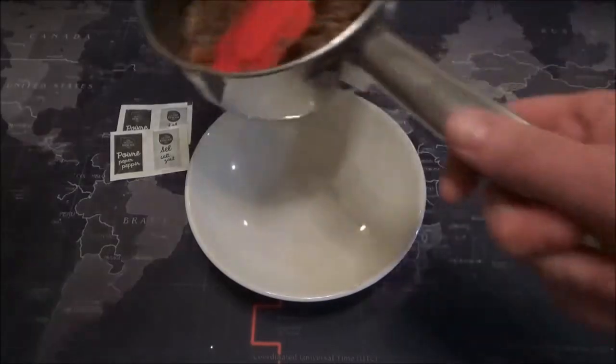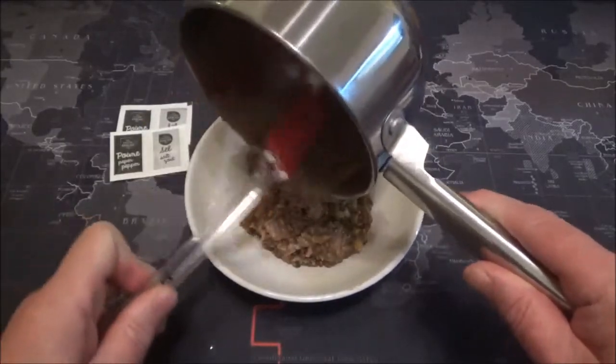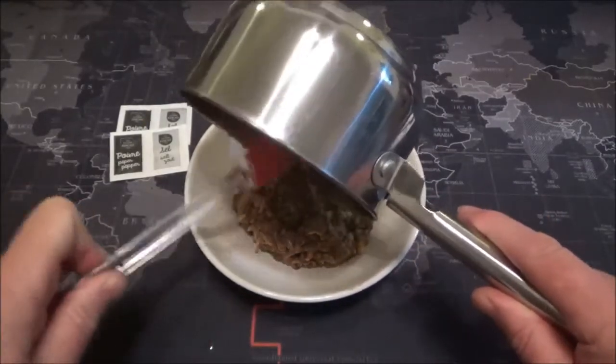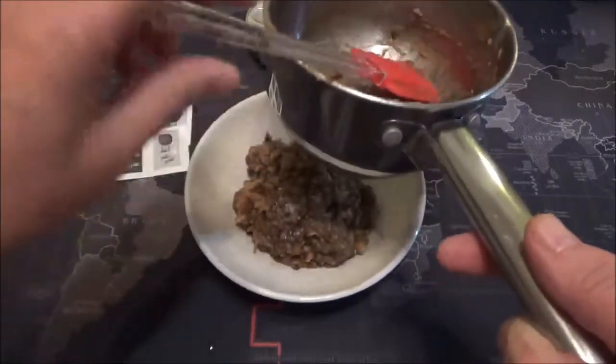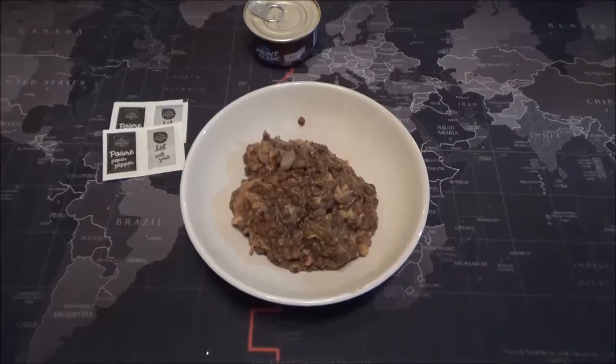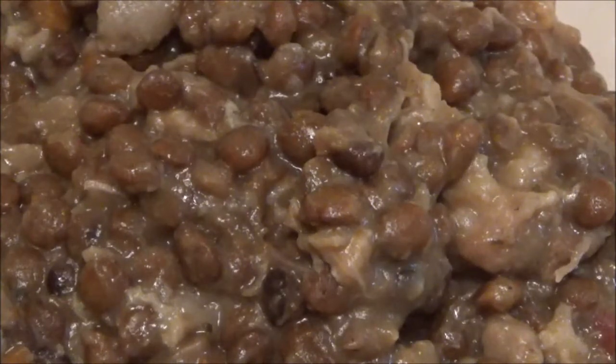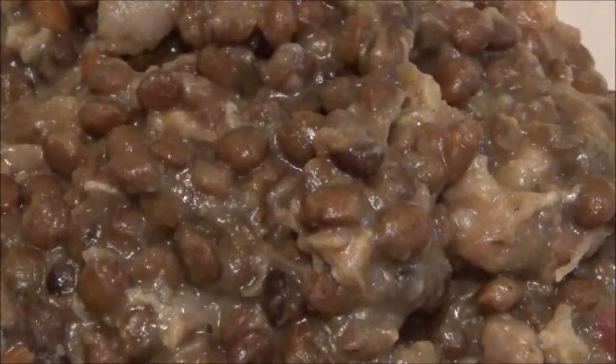Right folks, we got the salt pork and pui lentils heated up, and we could be having a first here because it's not looking terribly appetising to me, which is a first for a French ration. I'll zoom you in a bit. There are some nice big chunks of pork in there.